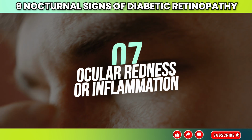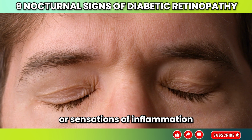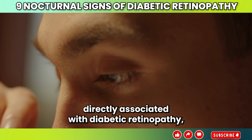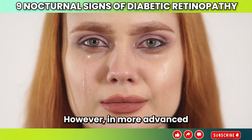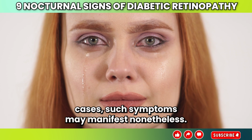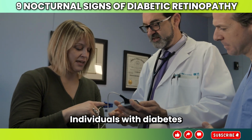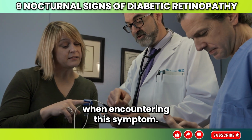Number 7. Ocular redness or inflammation. The presence of ocular redness or sensations of inflammation may not typically be directly associated with diabetic retinopathy, particularly in its early stages. However, in more advanced cases, such symptoms may manifest. Nonetheless, individuals with diabetes need to tell the difference between potential causes when encountering this symptom.